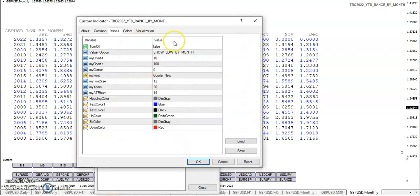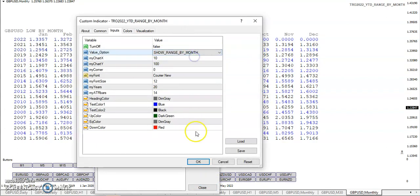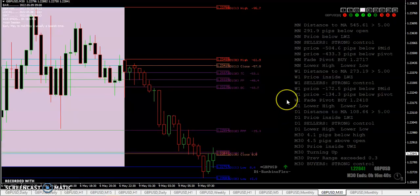Once again, just show the range by month. 369. And you can see here, we did have a 303. But I believe this month will probably range a little bit more. We'll just have to wait and see what happens.